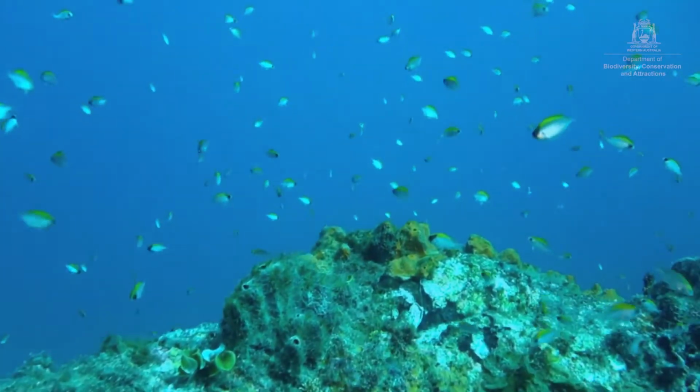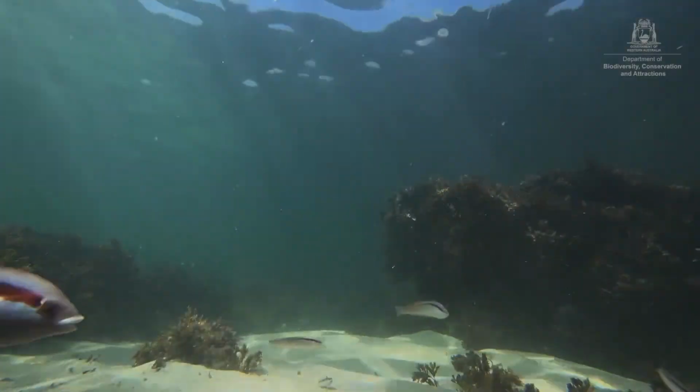On average, there's roughly 30% more fish within the boundaries of sanctuary zones and over 50% more biomass, which is the size of fish. So basically we are doing a good job in conserving the biodiversity of marine fishes. But what our research has also found is there's certain factors that influence whether or not these sanctuary zones do provide benefits.